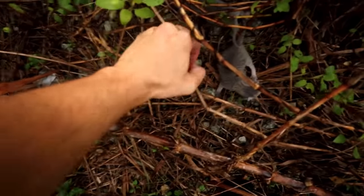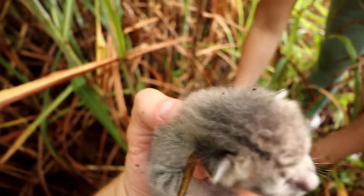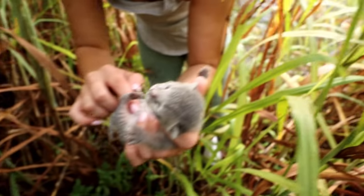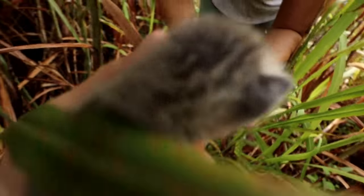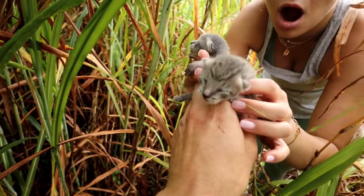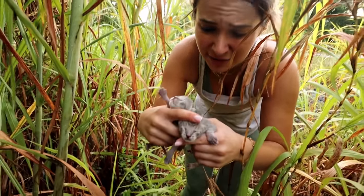Let's get them. Wait, you get one and I'll get the other. Oh my God, they're so itty bitty. Goodness, look at this. Tiny baby, two or three day old kittens. Their umbilical cord just fell off. Okay, yeah, it must have just fallen off. But we found little kittens here in the bushes. Look at that, Hannah. So tiny, dirty and adorable.